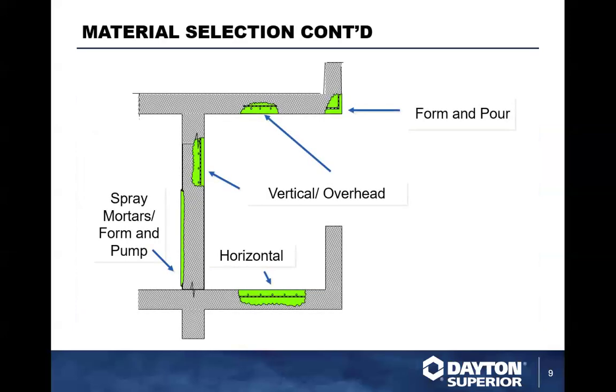So once again, what is a vertical or an overhead repair? Basically anything but the horizontal repair on the bottom. If you aren't working flat on the ground, it's considered a vertical or overhead repair. Overhead is typically a ceiling, something that is coming down, where if you were just to throw concrete up at the ceiling, it would fall right back down.